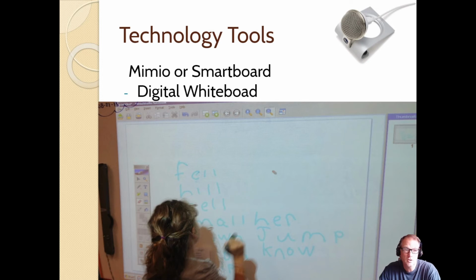If, on the other hand, you want to use your dry erase board as a dry erase board and a digital whiteboard, you may prefer the Mimeo. They both have the same basic functionality. I started out with a smart board, but I have a Mimeo in my classroom now.